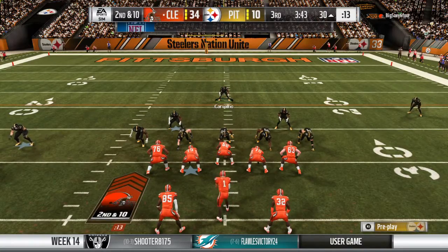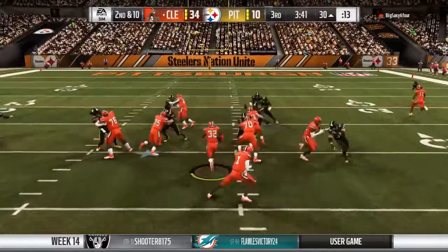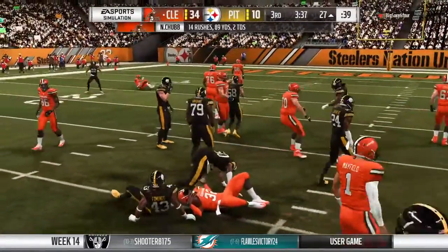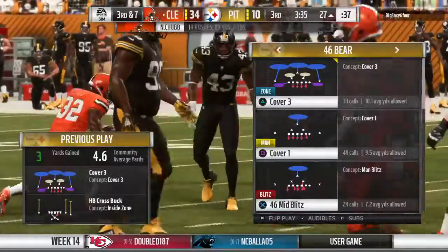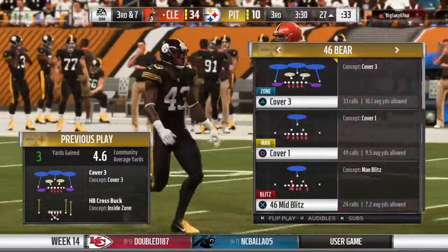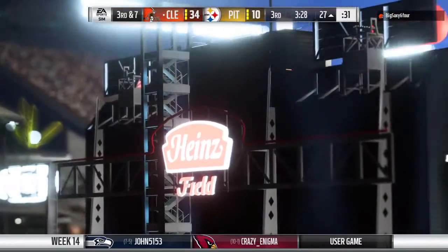Watch him now, Barney. They run it again with Chubb. About 3 yards there to the 27. Third quarter and you've got the lead. You're not ready to go into that 4-minute offense to close the game out, but a running game can really benefit your team right now.